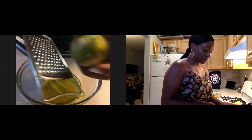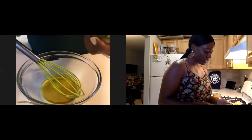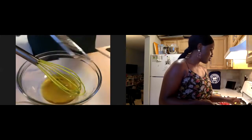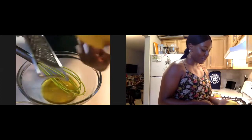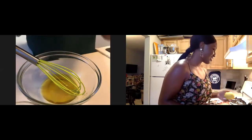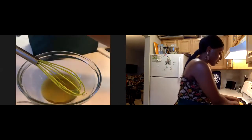So you just want to, basically it's shaving off the skin of the lime, and that is what we call zest. Shaving off the skin of a lemon, that's what we call zest. It's not in a recipe, but basically those oils in the skin is what gives it flavor. So you can add it to a lot of dishes, really. But we're going to add it to the salsa.